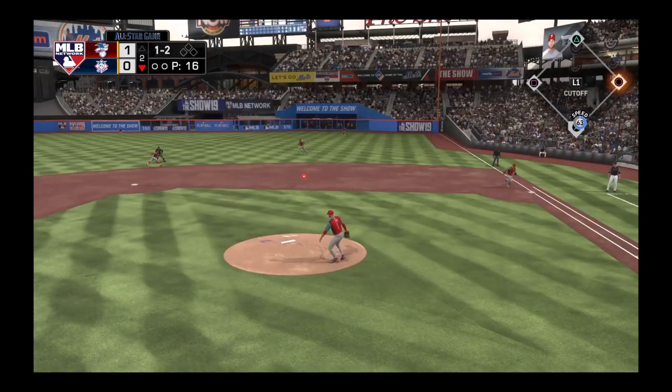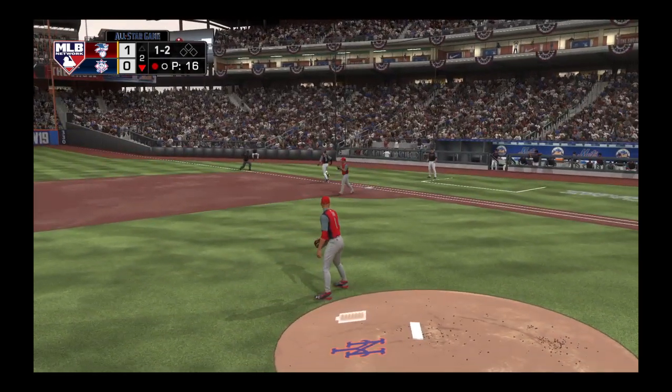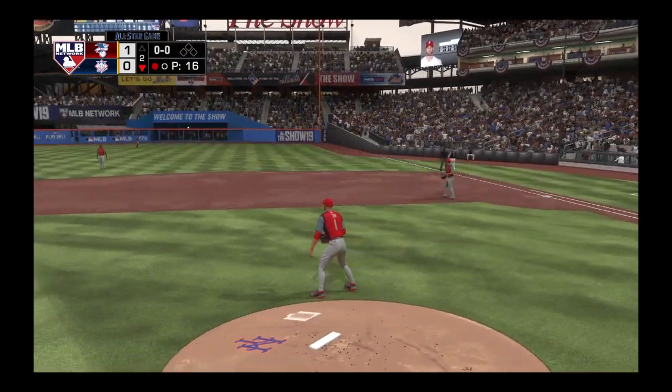That caught too much of the plate. He knew it. He missed it. He might not get another opportunity to put the ball in play. And there's one away.